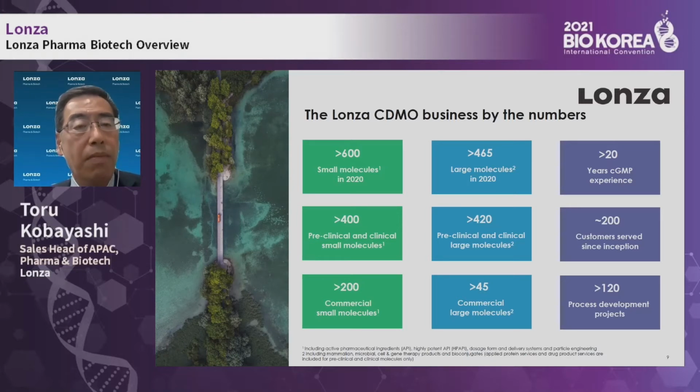And the same numbers for the biologics in the middle. And on the right-hand side, for cell and gene therapy, there are not many products in the market yet, as there are for small molecules and biologics. We've been doing cGMP production for cell and gene therapy for more than 20 years. And last year, at the bottom, we supported over 120 projects. So move to the next.